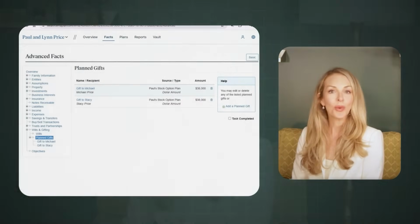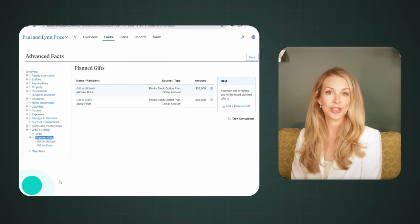Now, you'll notice that they have primarily pre-tax accounts, but do have a decent amount in taxable accounts to allow for some flexibility in their tax planning, which we'll dive into soon. Now we're going to move to our flagship software to show you how we would start to analyze their situation.